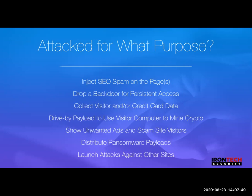It can also be used to distribute ransomware payloads, like in a drive-by, or it's not a drive-by, it just has the payload, and your server is the macro for the file attachment opening. That just happens to be the server it knows to get the download.